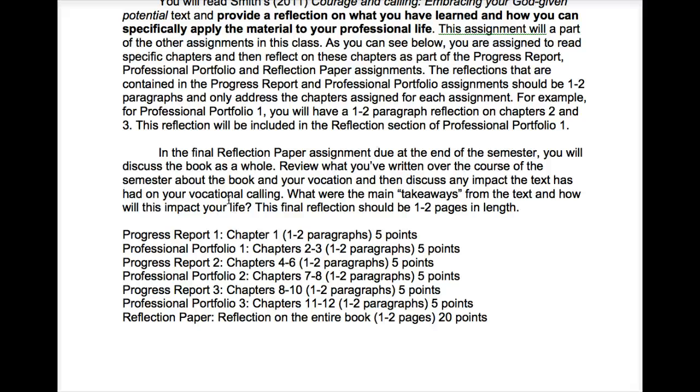We talked in our athletic training pedagogical studies class about adult learning theory. Part of adult learning theory is to get us adults to reflect on our learning, and that's what I'm trying to do here. I think this is a really good text to get us to think about what God has called each one of us to do. We started using this text last year, and I was very impressed with what the students took away from this particular text for this class. So I hope this is impactful.